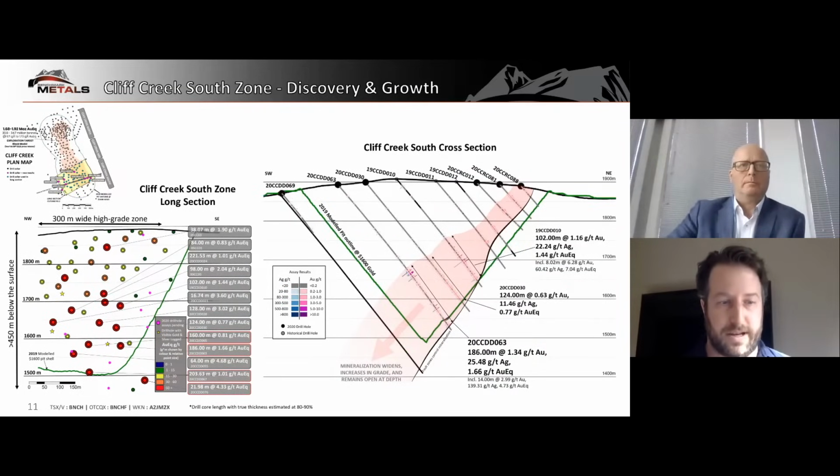If we go to this slide, if you look in the top left again at that plan view map, you can see that we're still in the Cliff Creek South zone, but we've actually stepped back about 100 meters to the south. This is our recent release that we released on March 5th. This is looking at 20 CCDD 063. Within that, we're seeing broader zones of mineralization. We're seeing more continuity of the mineralization as we go to depth. So we had 186 meters of 1.34 grams per ton gold and 25.48 grams per ton silver, which comes to about 1.66 grams per ton gold equivalent.